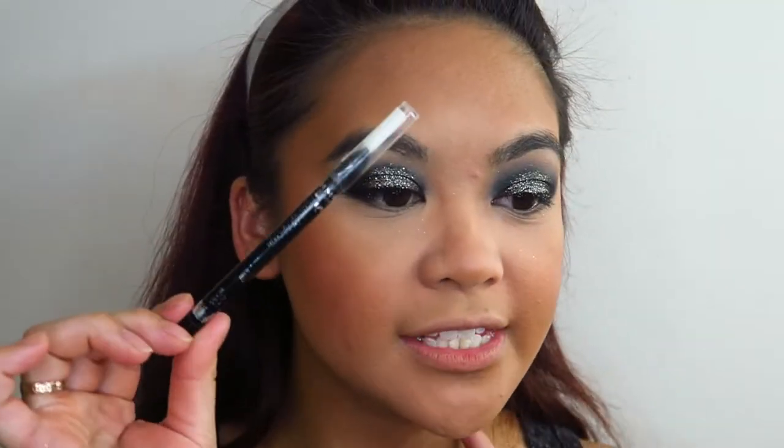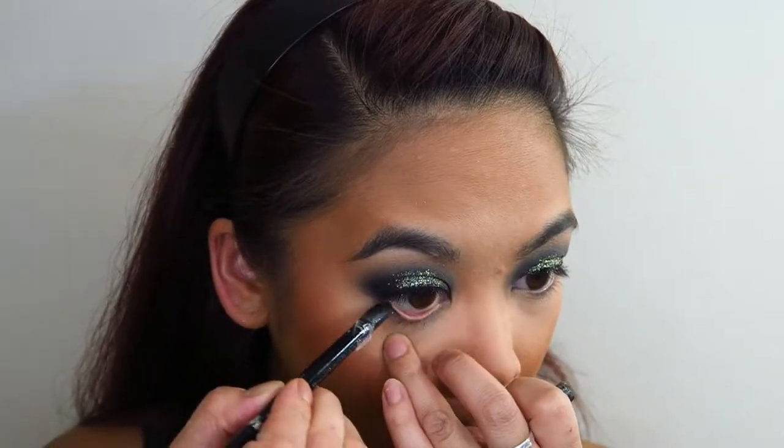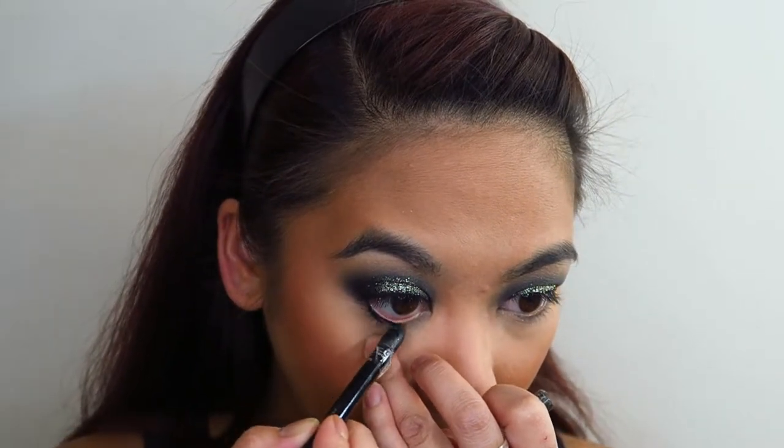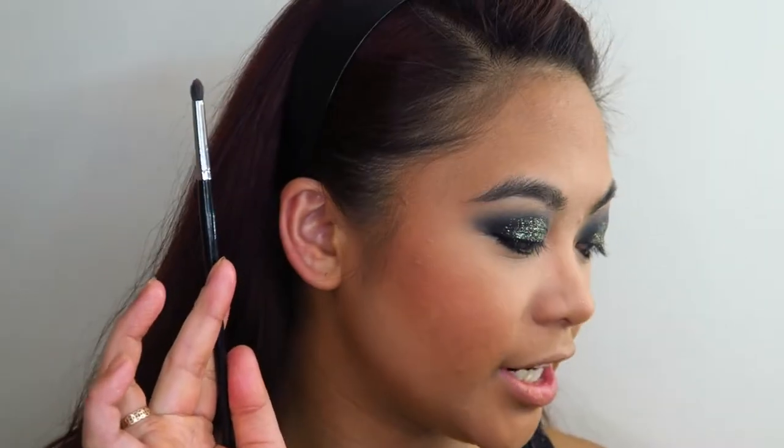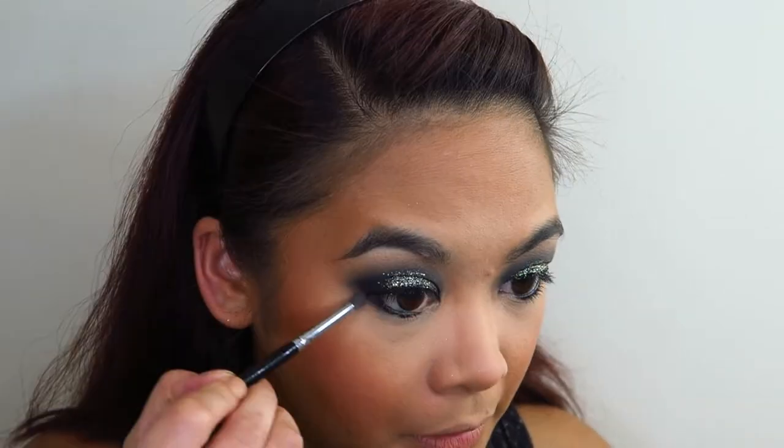Right, to finish off with the eyes, I'm going to go in again with some of that creamy black eyeliner in my waterline. And with a small detailed blending brush, I'm just going to blend in some black eyeshadow under my lower lash line.